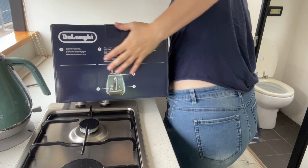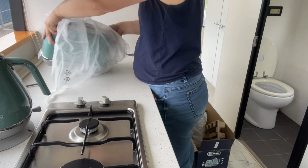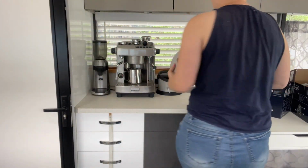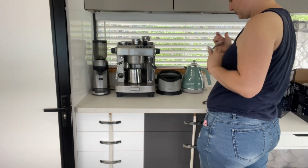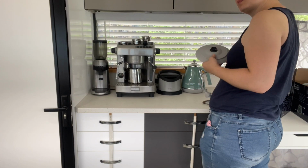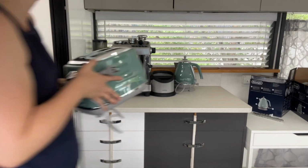It had been my roommate's grandpa's kettle, which we used when we were uni students. When I was moving out, she got a new one, and I asked her if I could grab the old one because Luke didn't have a kettle when I was going to be moving in with him. So we decided to splurge a little bit and actually get ourselves a brand new kettle and toaster.